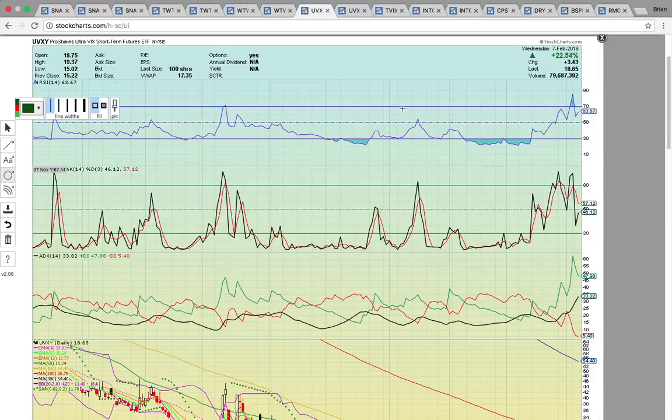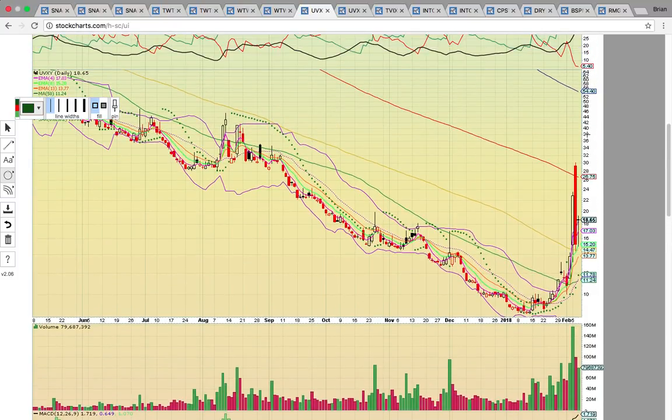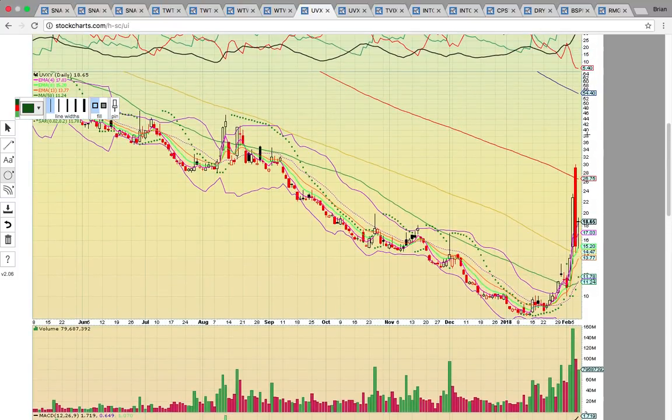So take a look at UVXY. Yeah, it's up 22%. It's forming an indecision candle today. I wanted to show you this chart so you can see the next key resistance levels to break. As you can see here, this is basically a doji that formed. This had the big run up. It hit above that 200-day simple moving average at 26.75 and then pulled back. And then today a doji formed.